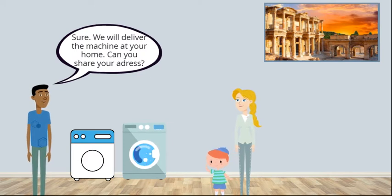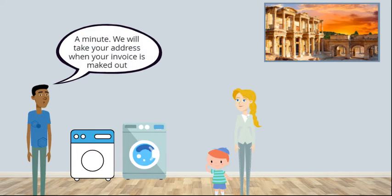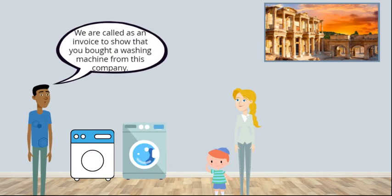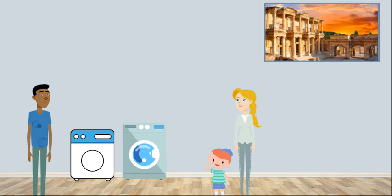Sure, we will deliver the machine to your home. Can you share your address? One minute. We will take your address when your invoice is made out. Hm? What is the invoice? We call it an invoice to show that you bought a washing machine from this company.